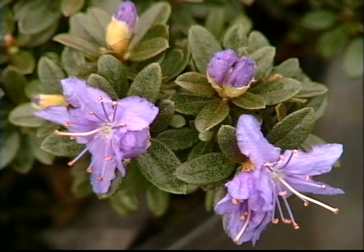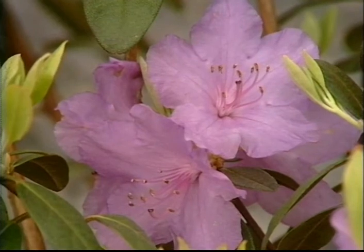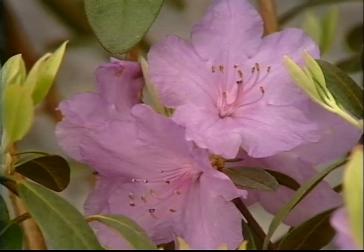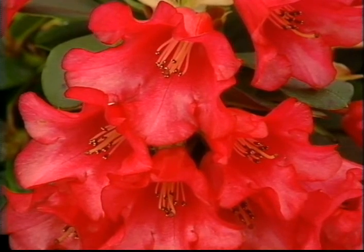The beautiful early flowering rhododendrons. What a nice addition they are to the garden at this time of the year. And remember, you look at the foliage all 12 months of the year. So not only flowers, look at the foliage too.